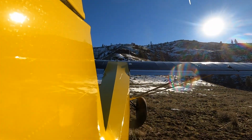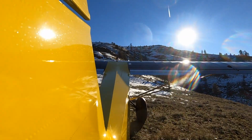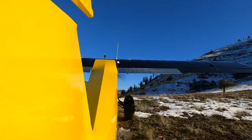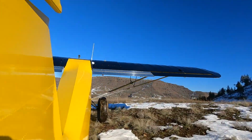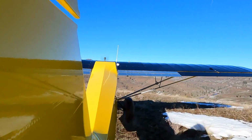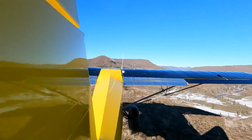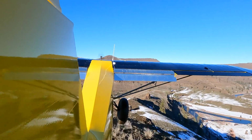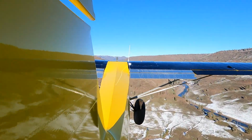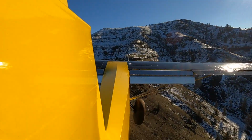So I give you a different perspective from the tail mounted camera. Get to see the flaps and rudder deflections going on as I take off and land at this same sweet little spot. I think I'm at about 3,800 feet in elevation here, but the temperature's 40 degrees out right now, so density altitude is probably down around 2,000 feet.